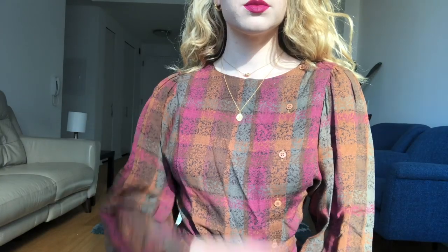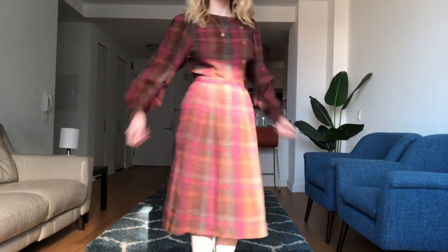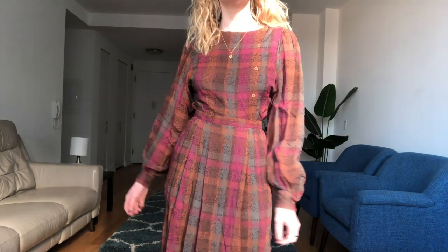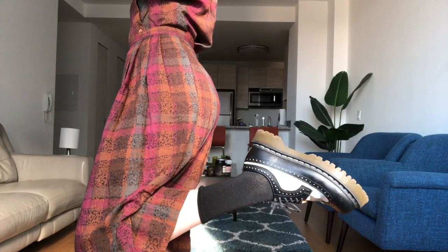I love the little puff sleeves of the top and then the button detail across it. I'm definitely going to be packing this outfit on my trip because you could wear each piece separately or you could wear them together, so that's at least 3 outfits. And once again, to keep myself from looking too matronly or too much like I'm wearing a costume, I put on my chunky Doc Marten Oxfords and the same crew socks.